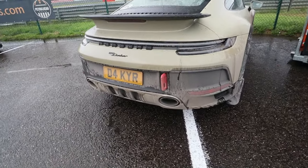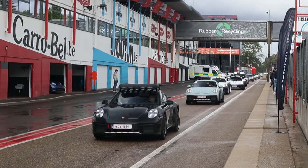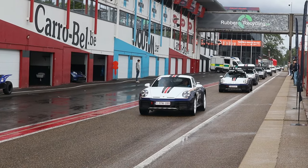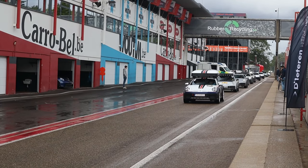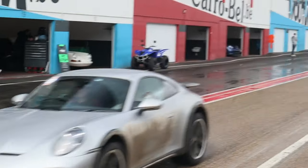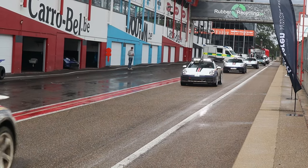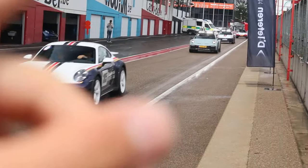These guys from the UK also know the real deal. Covered in mud, just like this one and that one. They don't care, they are relentless. We've got a 25 Porsche Dakar, which is quite an unusual sight. These cars are prepared for the Belgium roads. And these guys know what's up. Light bars on, just like those over there.